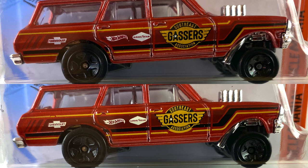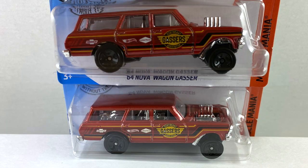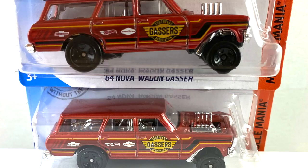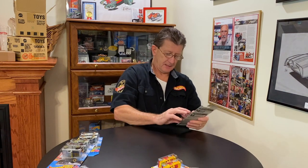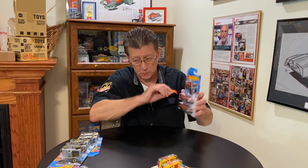Now, for some reason, the yellow one looks bigger than the orange one. I don't know why. Maybe it's because of the color. Maybe my eyes are tricking me, but the yellow one looks bigger. I haven't got my vernier calipers out and measured it yet, but it does look bigger. But the stripes from the nose to the tail are also the same colors. So the yellow one on the door has yellow stripes all the way down, and the orange one has orange stripes all the way down. All right. And there were a few of them in that shipper at our Walmart. So keep your eyes open for that one.